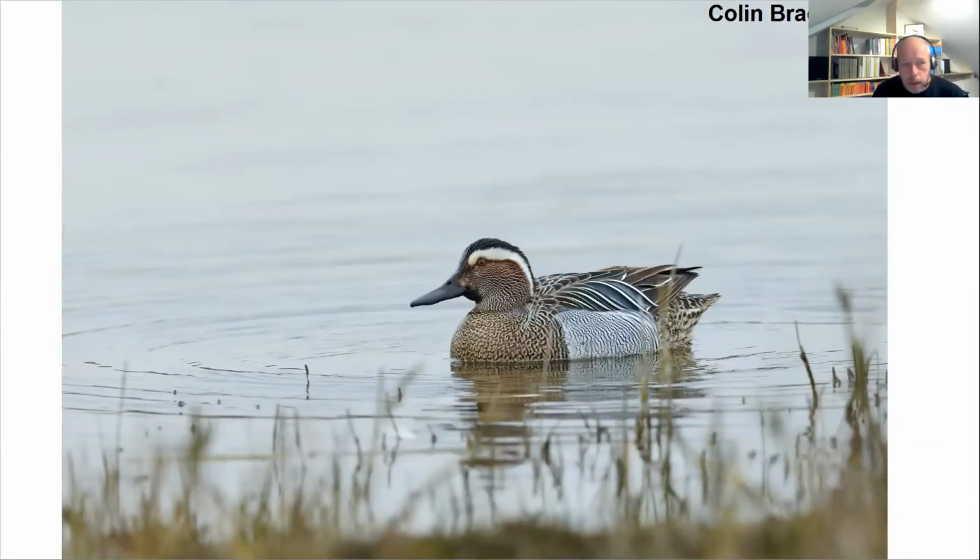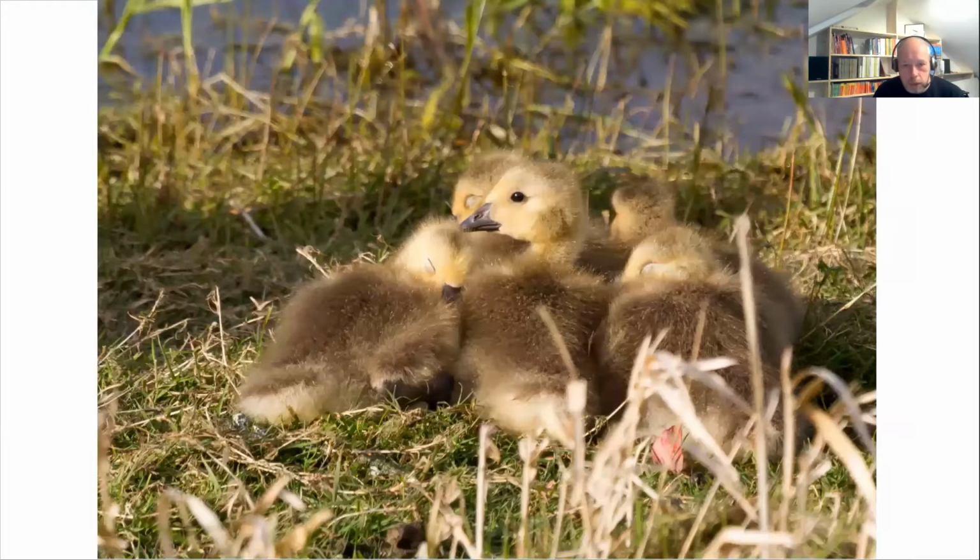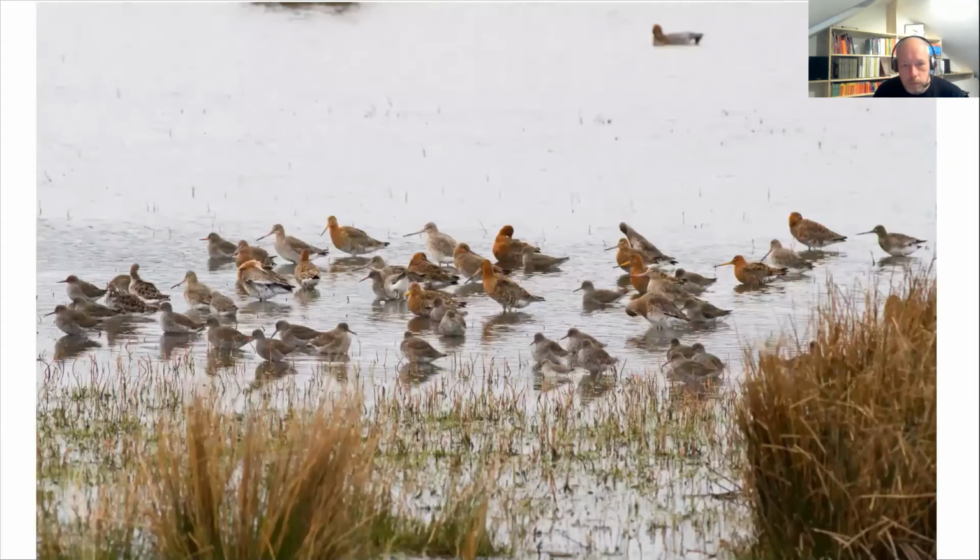It's not just waders in the breeding season. Garganey breed occasionally, I think probably three or four in the last 20 years. They're very difficult to detect as a breeding species. Only occasionally you see the adults with the young. More regularly, the feral greylag population in the area and the feral Canada goose population breed on the site. This is what it looks like in autumn, with black-tailed godwits and redshank and ruff and dunlin and all sorts of other waders passing through.